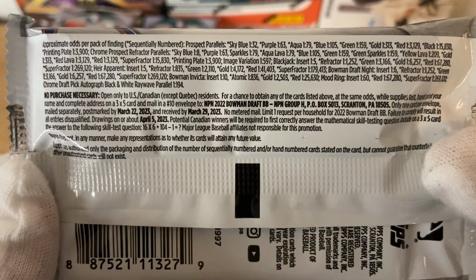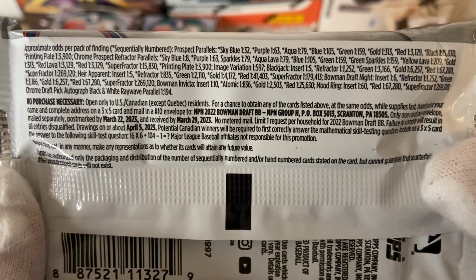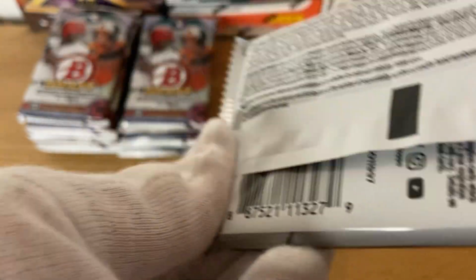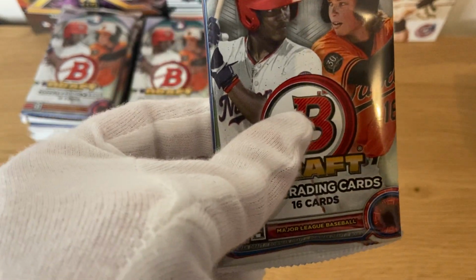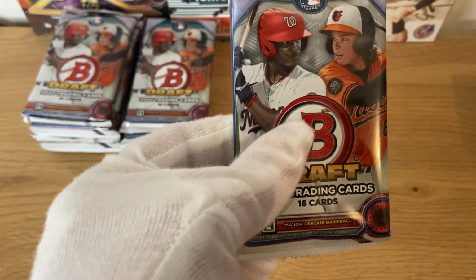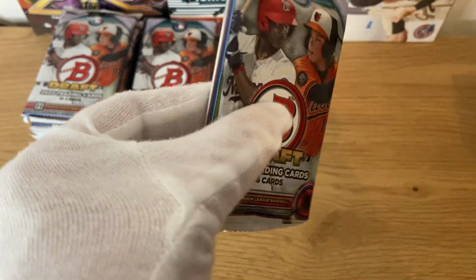So I'll show you the odds here. As you can see, they don't look very friendly for getting any kind of parallel, any kind of autograph. So you can open a box and be lucky, get at least 1 or 2 parallels and get an auto, but it's not a likely scenario.